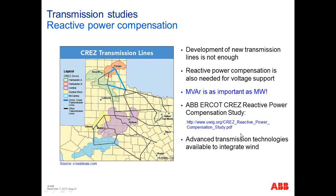There's a link here if you're interested in knowing more about the reactive compensation issues and the solutions that are available. I suggest that you read this report. Transmission owners with large amounts of wind on their system will find that the problems in their systems are very similar to what we encountered in the CREZ study.